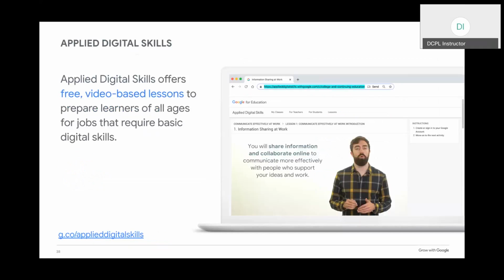Applied Digital Skills offers free video-based lessons to prepare learners of all ages for jobs that require basic digital skills. So it'll cover skills such as data analysis, research and communication, to resume writing. So maybe you have the basics of a resume and you want to flesh it out a little more, or you're just not sure where to go with your resume. Those types of training for digital skills can very well help.